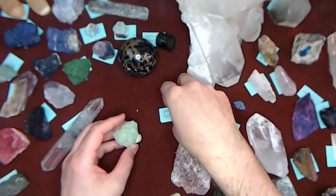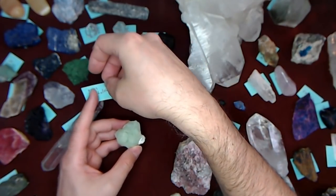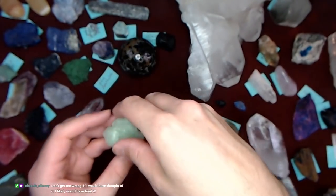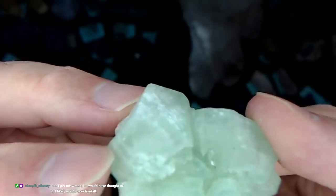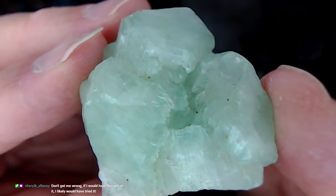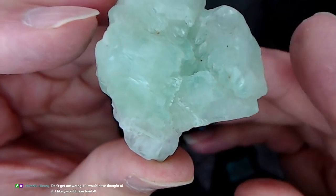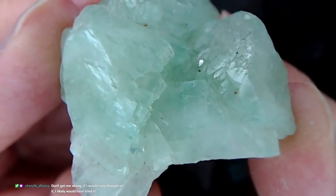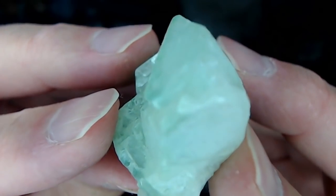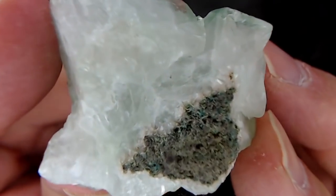A little bit. This is green apatite. Green apatite. Gravity of the situation. How are you doing, Chycho? What is this? That purple on the right. We'll take a look at it. I'll show you. We're working our way towards the right. Green apatite.